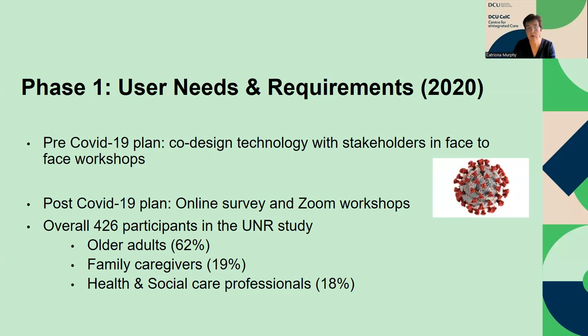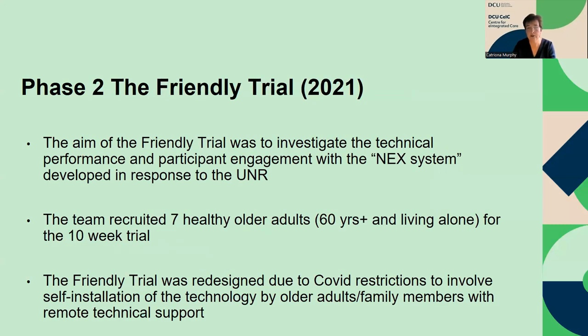And what we did then was we used the information gathered from that phase to inform the next phase, which was the friendly trial, and the technology that went into that system. So the aim of the friendly trial was to investigate the technical performance and participant engagement with the system, which was developed in response to that initial phase. And the team recruited 7 healthy older adults. We included anyone who was aged 60 years and older and living alone. And our participants went up to 87 years. And they used the technology in their home for a period of 10 weeks.